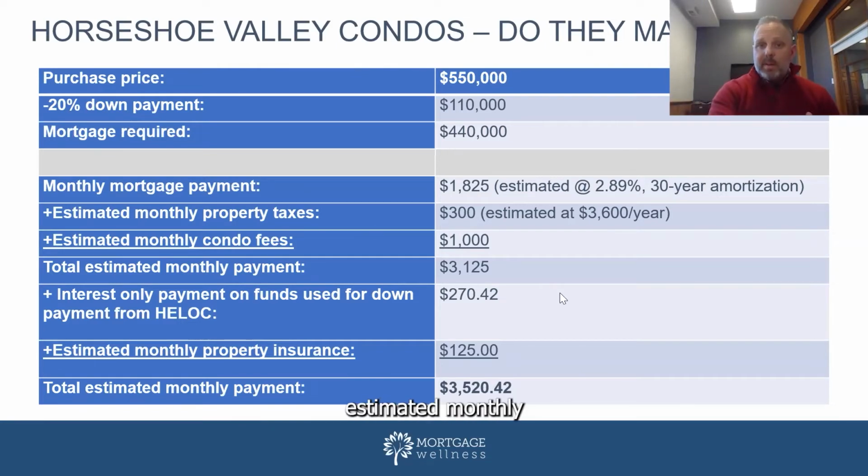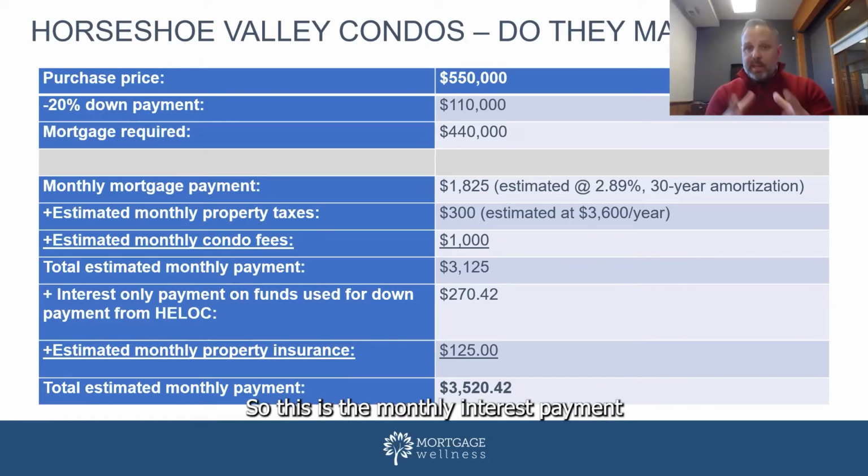Now the total estimated monthly payment is already over $3,000 a month. So once you factor in potentially interest on a line of credit that was used for the down payment, that goes up even more, right? The payment's going to continue to increase. Now, the reason I put that in there is because almost every one of our investor clients is set up to use the equity from their primary residence or equity from another property, draw that from a home equity line of credit that we set up, put the money down on the new investment property, right? So this is the monthly interest payment on that line of credit.